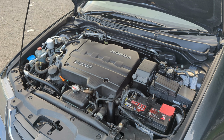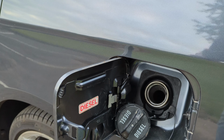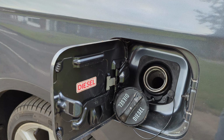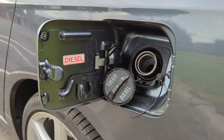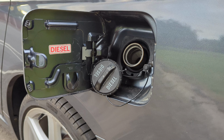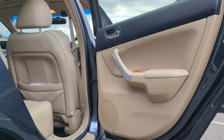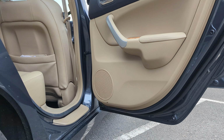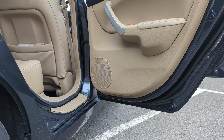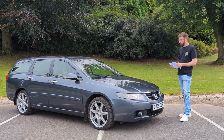There's no storage hook for your fuel filler cap. Whether I'm just missing it or I'm not seeing it, I don't know. I'm struggling to see how you can hook on your fuel filler cap in the door. There's no door pockets for the passengers in the rear. No automatic lights, which I believe were available on the Volkswagens of the same time. And there's no 6th gear. It's just 5 gears only.